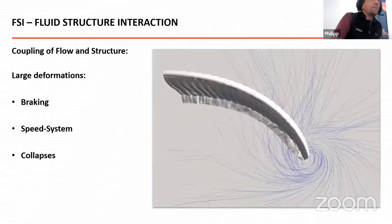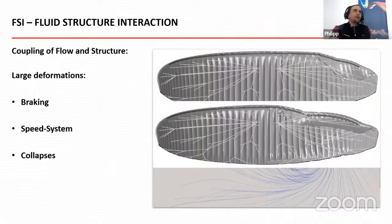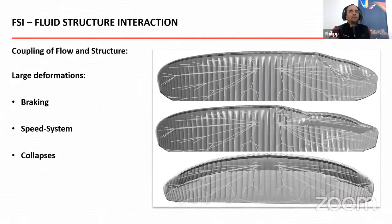And the most spectacular example of what we can do with this kind of simulation are collapses. I think it's quite obvious that in real life, what happens with a collapse is this very rapidly changing interaction. The shape of the wing changes, therefore the aerodynamic forces change, which then again change the glider shape, again the forces, and so on and so forth. And yeah, that's what we can do.